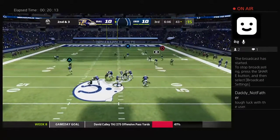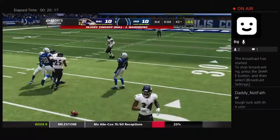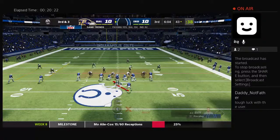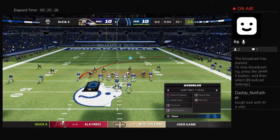Looking to throw again on 2nd down. Eason. And this one incomplete. Too much contact to hold on to that one, and it's 3rd down. A good chance this is 4-down territory if they're unable to convert. But right now looking at a 3rd and 3.